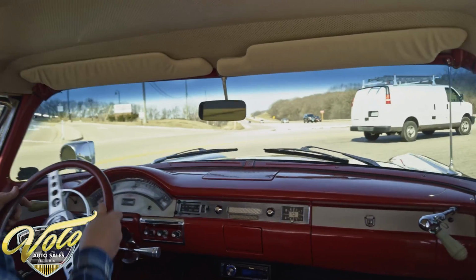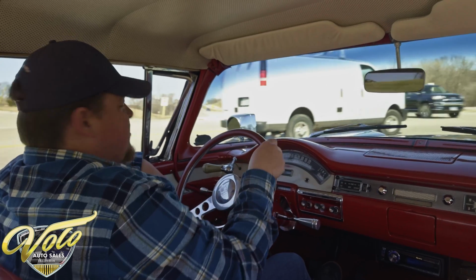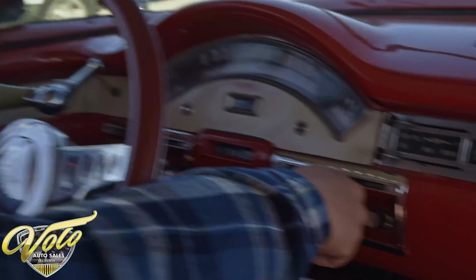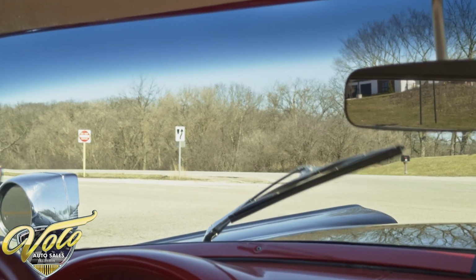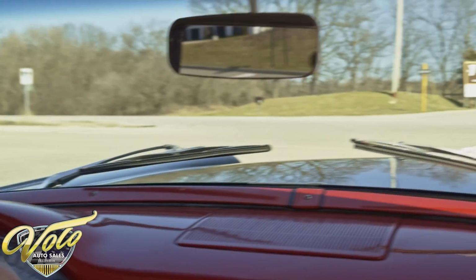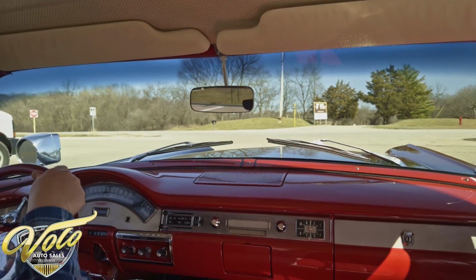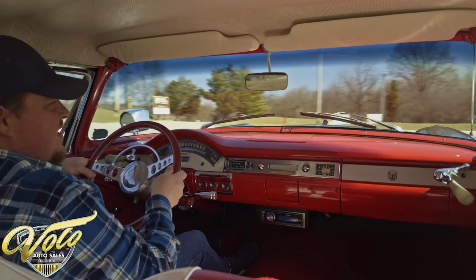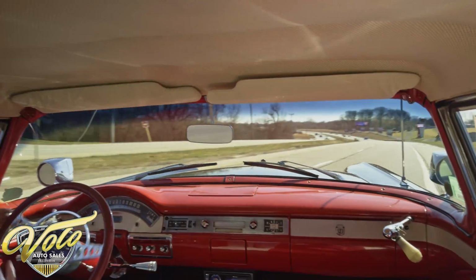It does have power steering, and the power disc brakes work really, really well. It does have the electric wipers here. See, those work as well. And if I could see around this van. All right, let's see what she's got. I know the 292 will push this thing no problem.